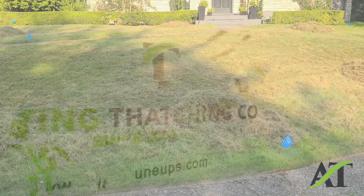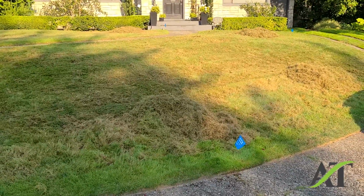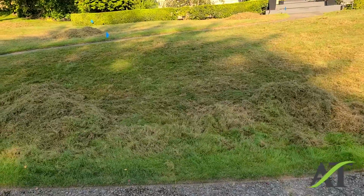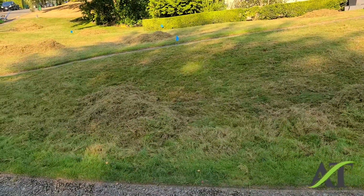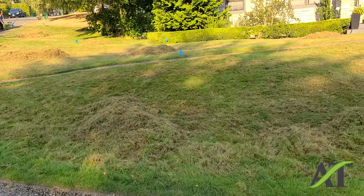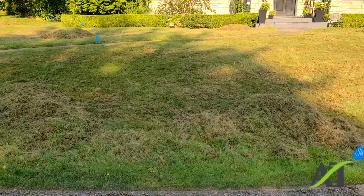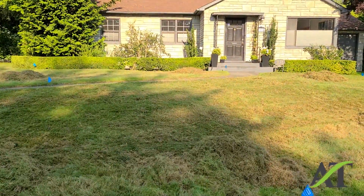Hi, this is Stuart with the Aerating-Thatching company, and today I'm in Wedgwood and I'm just thatching lawns here today. And this is a lawn that I've just got done thatching and raking into piles, and I'm going to start loading it up here in just a moment. But I just want to give you a quick example of my work here, and I'm going to come back in a couple of weeks' time and aerate, seed, and fertilize after their landscapers cut this lawn.